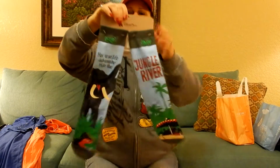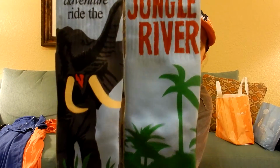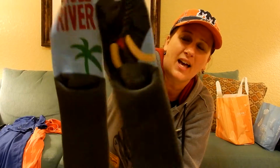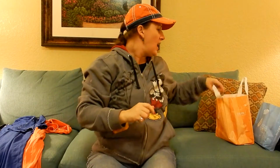Another Christmas present. Don't know if you've seen these yet, but Jungle River for True Life Adventure Ride the Jungle River. But are they not awesome socks? They're $14.99, and Lakeland is going to love these. He's kind of going through a sock phase like I am.